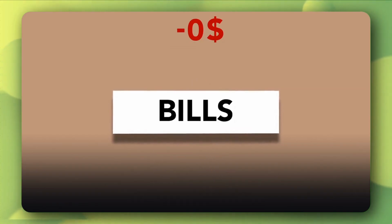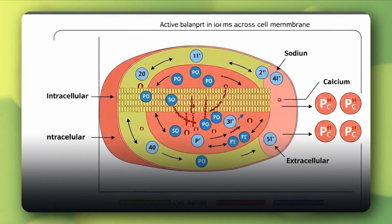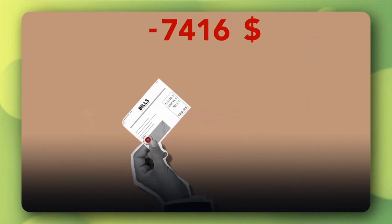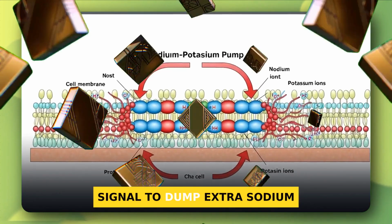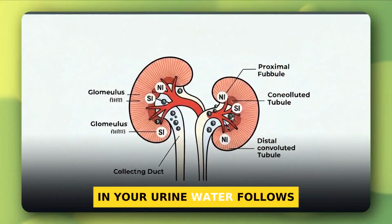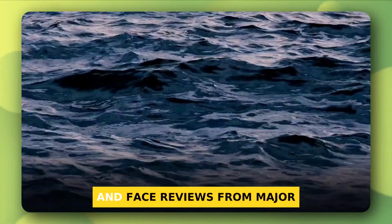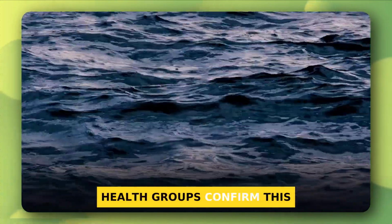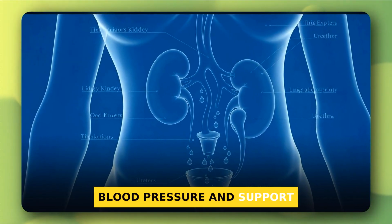Inside your cells, potassium should be high and sodium low. That balance keeps muscles, nerves, and blood pressure steady. When you eat potassium-rich foods, your kidneys get a signal to dump extra sodium in your urine. Water follows sodium out. That means less fluid stuck in feet, hands, and face. Reviews from major health groups confirm this effect. More dietary potassium can help lower blood pressure and support fluid balance.